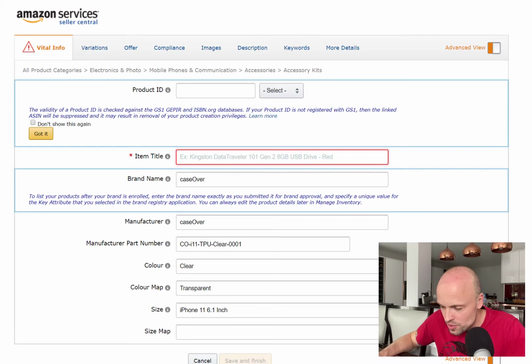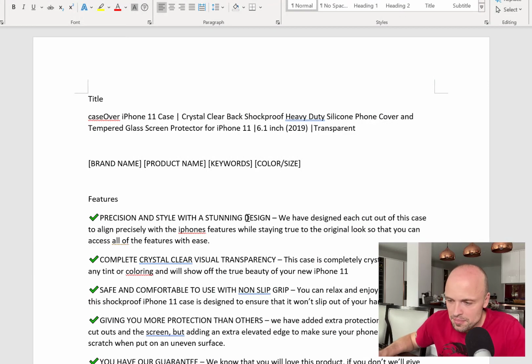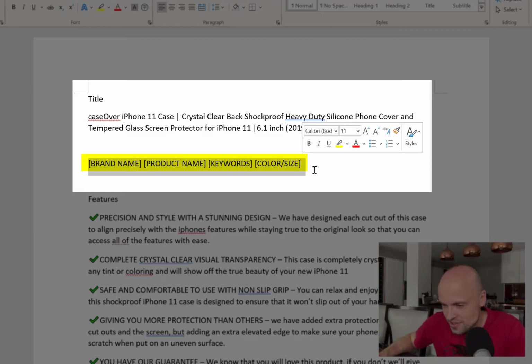The way I normally do it, and I already pre-populated a document with this, is I have a product description template that I use. Whenever I create a product title, I follow this format where I have the brand name first, then the product name, then keywords, then color, size, right?